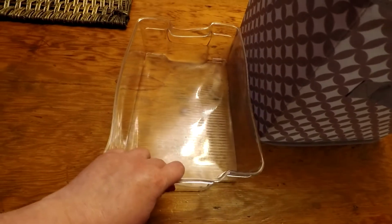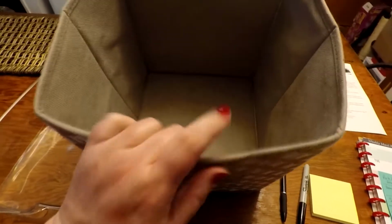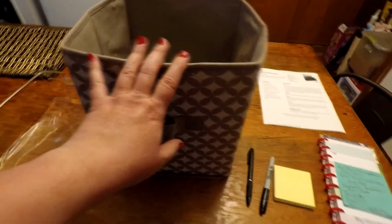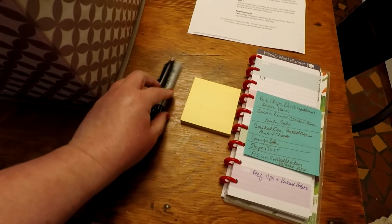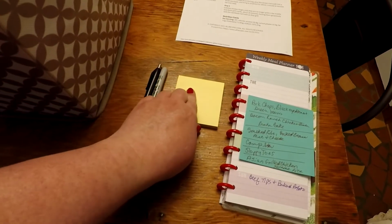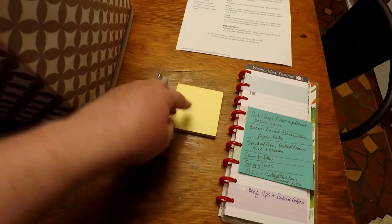So we will put our meat in here and then stick it in the refrigerator, but I'll show you the meat whenever I'm done. I need to stop touching that. And then we will put our dry goods, our non-perishables, in this. These are things I always keep in this bin. I keep an ink pen and a marker. This is only for kitchen use. Post-it notes, because sometimes I will write down what I need and take it to the pantry with me and just pick it up.